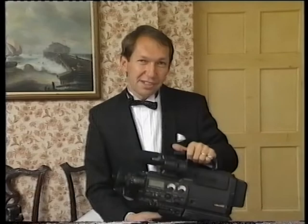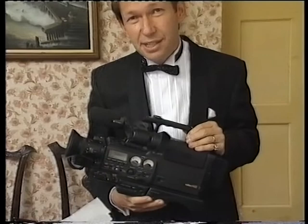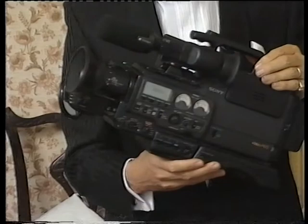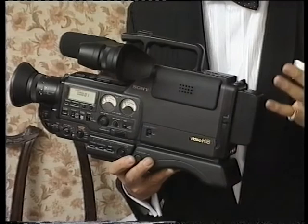So last but not least is the most important part of doing a wedding, the video camera. You see, if somebody says to me, well, we only want stills, I would say to them, if you buy a suit, would you only buy the jacket and no trousers? This is just like having the complete suit. This is a Sony camera, the Sony Hi8 Pro. It's just one piece of equipment. There's nothing else to carry on your shoulders. That is it. What you see here, that's all it is.